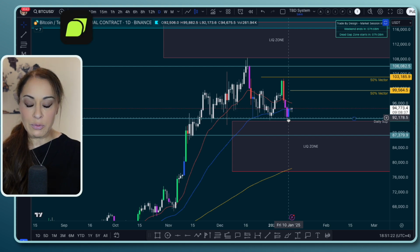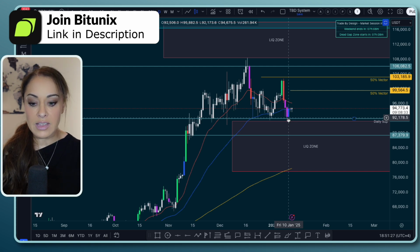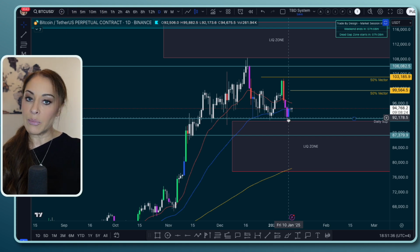However, we got the bounce, but we don't yet have any follow through. And that's simply because the bounce came, we went into the weekend, and the weekend tends to be low volume. So that's why we're kind of sitting in this state of, was that the bounce that's going to lead back to the upside, or was that just a retracement that's going to lead to further downside?